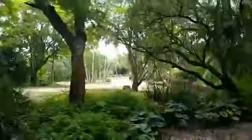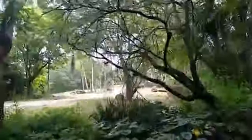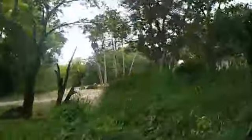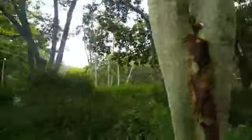Oh, if you look to your left, you can see one of our younger elephants there. We call her Baby Stella, but she's not so much of a baby anymore. She's about 4 to 5 years old, more of a juvenile elephant. I'll try to circle around these plants here so we can get a little bit better of a look at our friends up ahead.